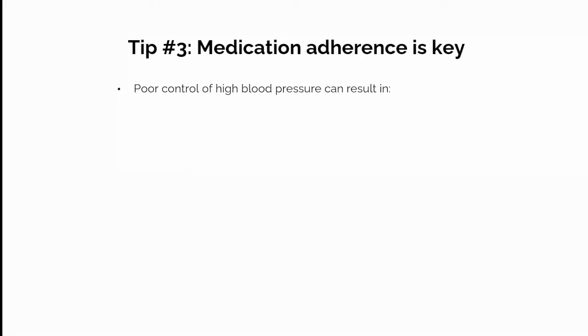Okay. That's right. Are there any other complications we have to worry about? We'll just spend 30 seconds on this max. Everybody shy today? Heart attack. So Sonia said heart attack. Yeah. Are those the only things we have to worry about if we have high blood pressure?